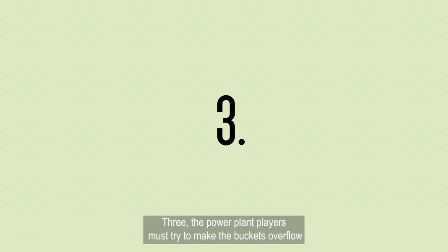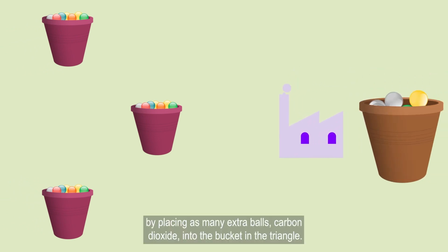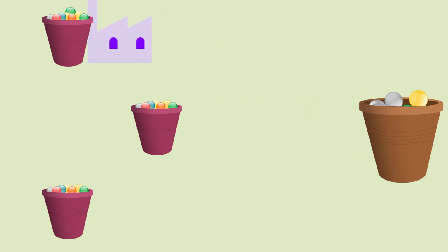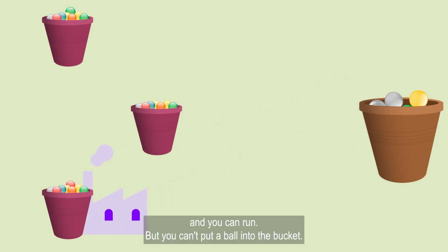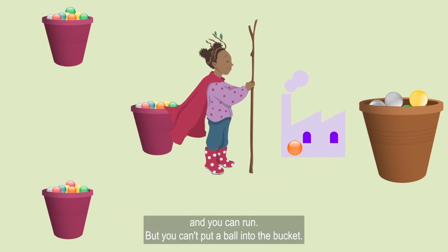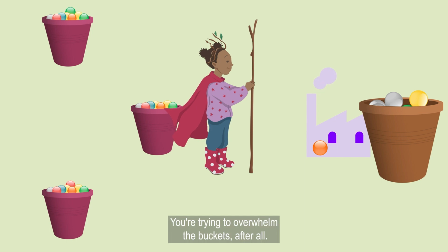3. The power plant players must try to make the buckets overflow by placing as many extra balls, carbon dioxide, into the buckets in the triangle. You can take as many balls from your large containers as possible, and you can run. But you can't put a ball into the bucket where the hero is. You also can't pick up any balls from the floor. You're trying to overwhelm the buckets after all.